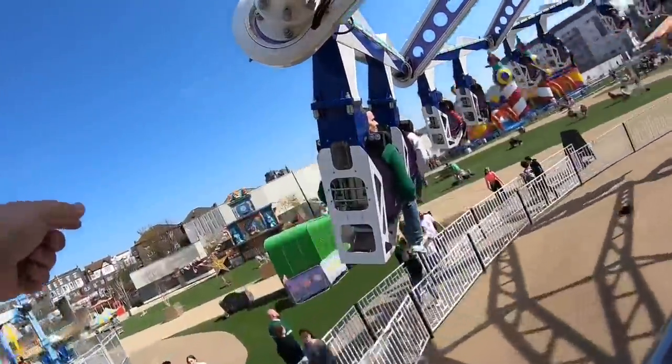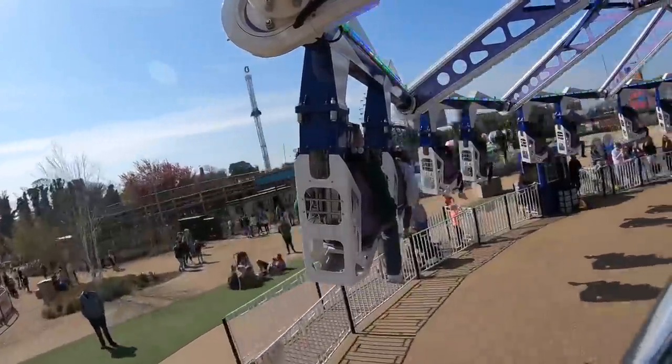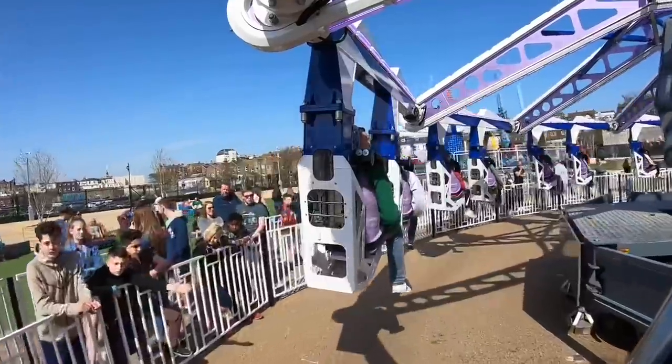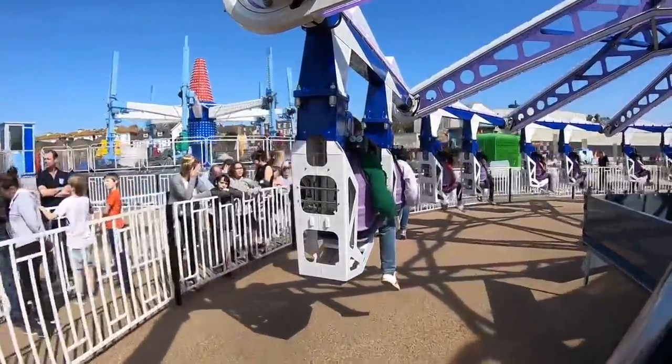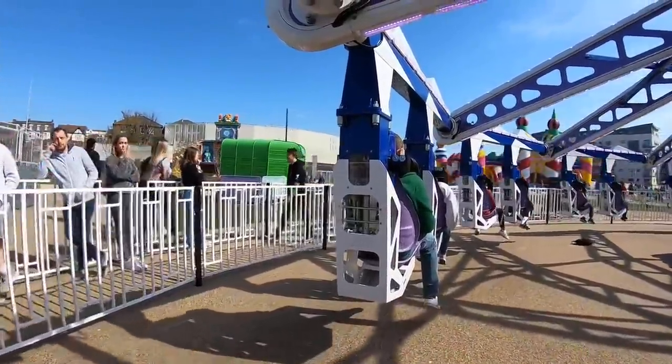There's the air race just here. There's loads of land out here. You can even expand it even more, get some more rides. The future is bright for this park. Yeah, definitely a park to look out for. Amazing that.